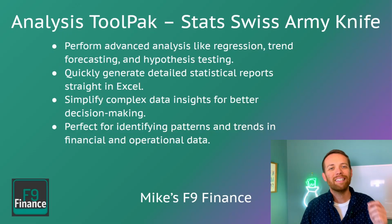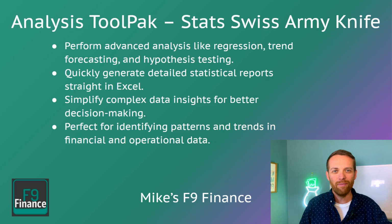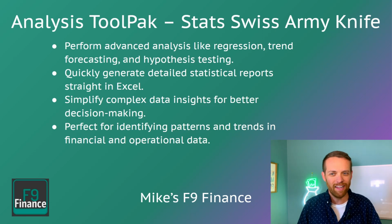For our last tool, it's Analysis ToolPak. This is the Swiss Army knife of statistical tools, again, built right into Excel. This is going to take the basic functions like correlation from Excel up to the next level with a lot of detailed statistical analysis tools.